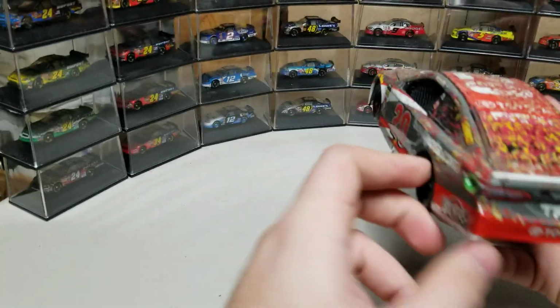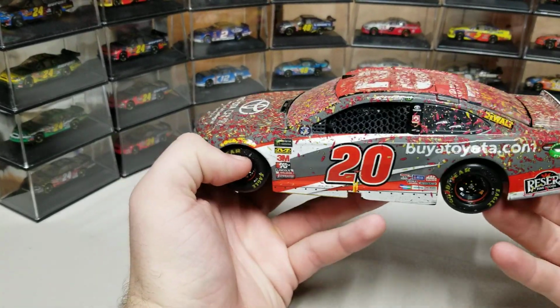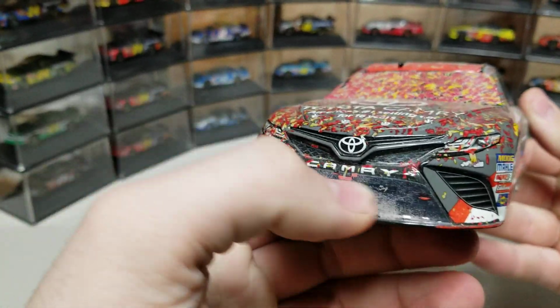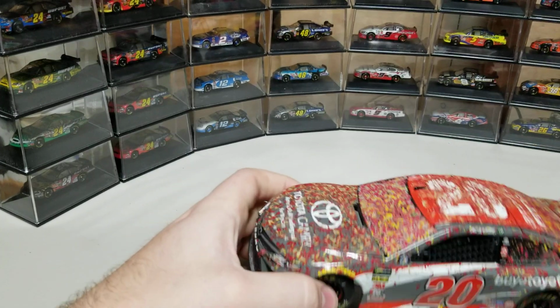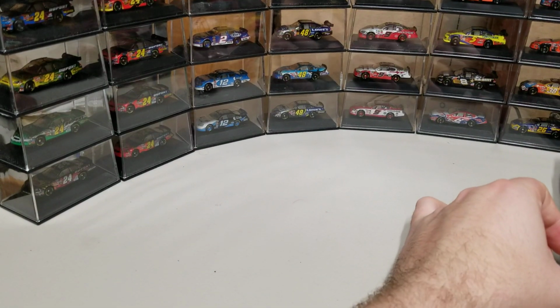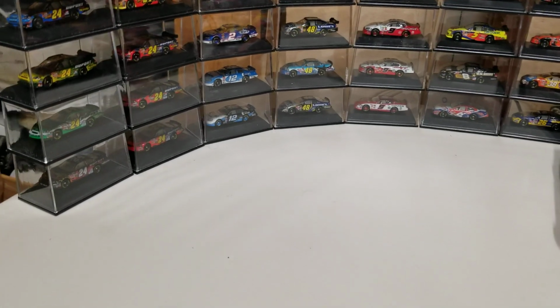So that is why the race damage is so good on that. The rest of the car is fairly clean. It is a Daytona car, so there's a little bit on the front. You can see some dirt up here. But for the most part, it's that right rear corner and the bare bond along that corner that puts it at number 17.